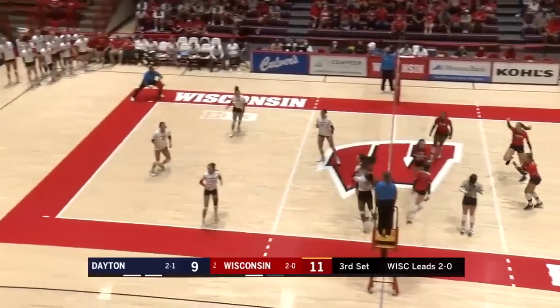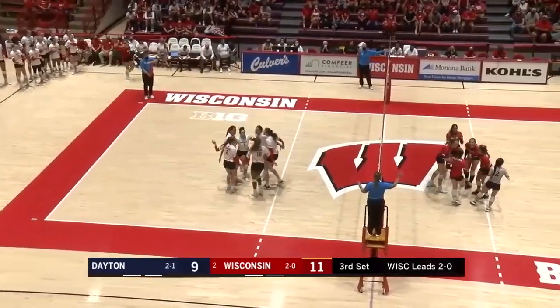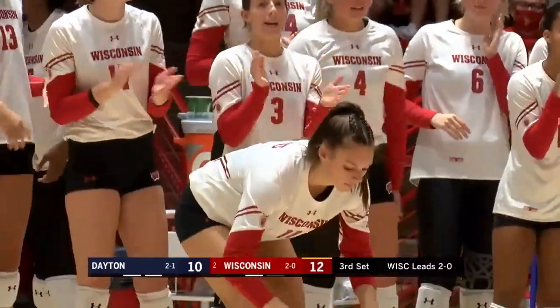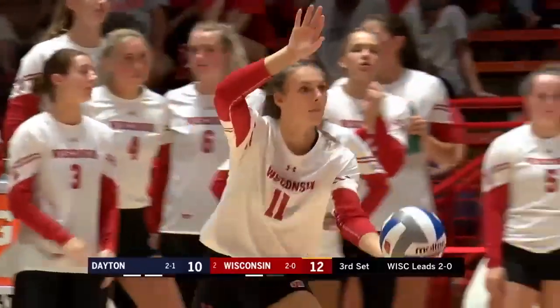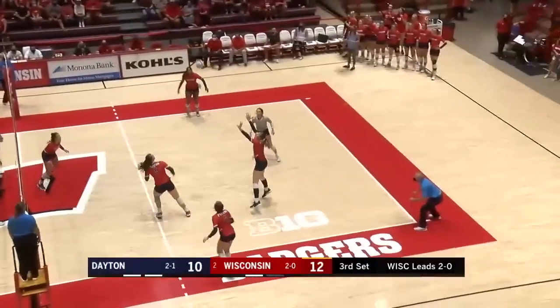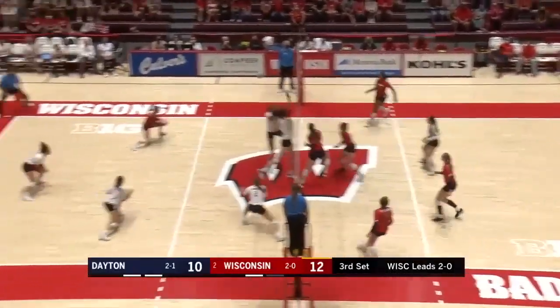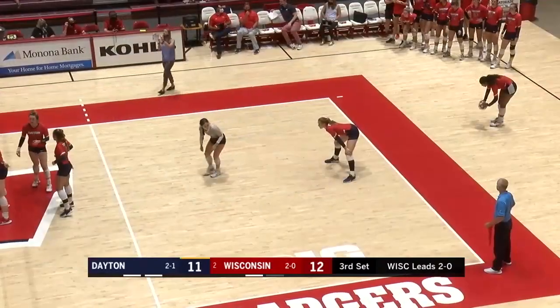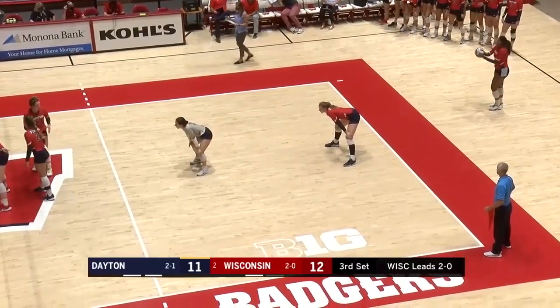Back to the outside, Almodovar rifles one past the Badgers, deflecting off the block. Here's Izzy Ashburn behind the service line for the Badgers. Pushed up front by Dayton. In the middle, it's good for number 6, Amelia Moore. Nice shot off the blocker's hands and out of bounds. There's Swink back to serve.